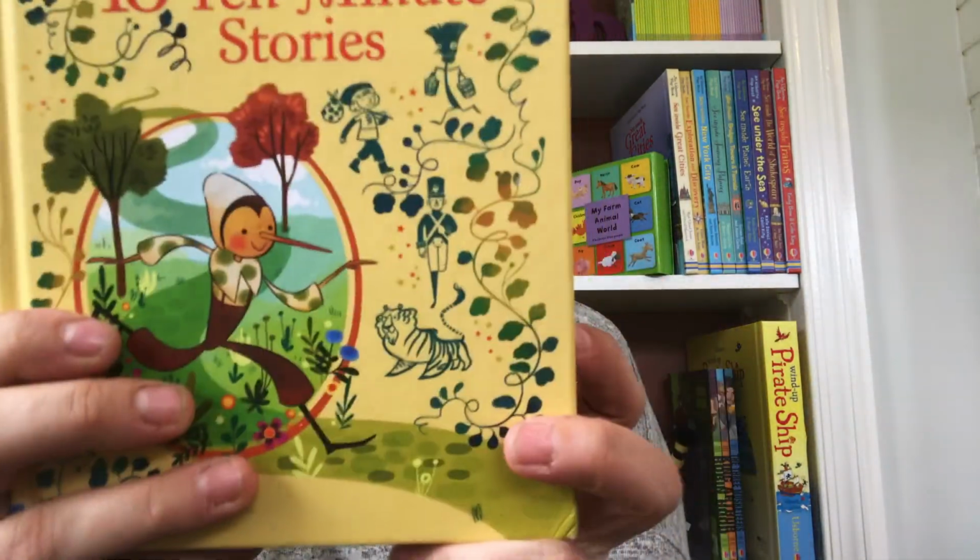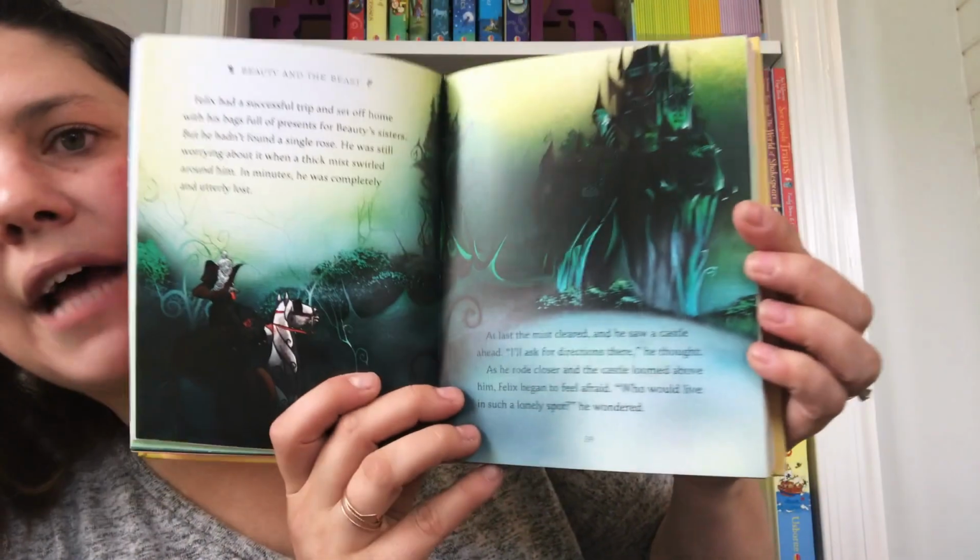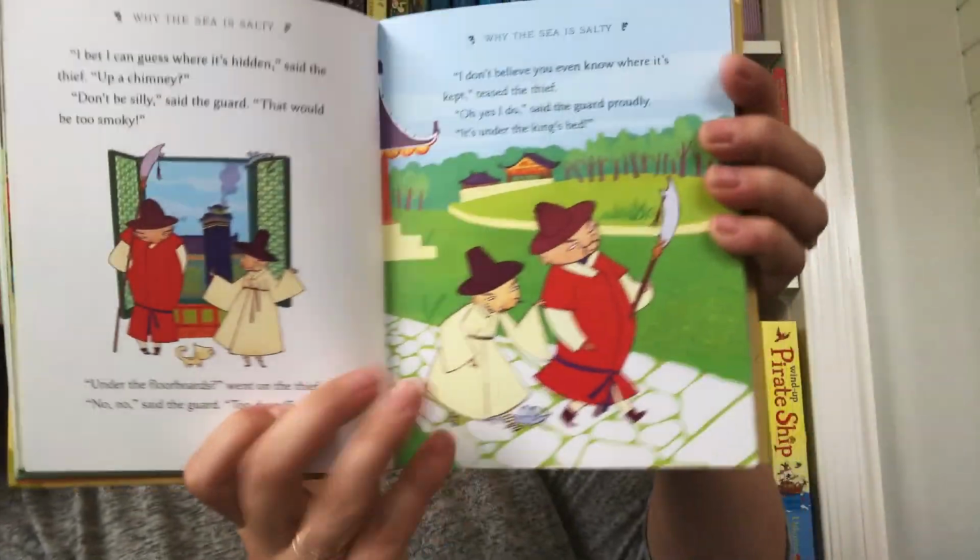Another similar one is our 10-minute stories. The illustrations in this book are so pretty. Let me show you some of those. And again, they're all done by different illustrators. So as you flip through, it's fun to see the different illustrations and the different styles of illustrations. A little bit more text per page for these, but great little 10-minute stories.